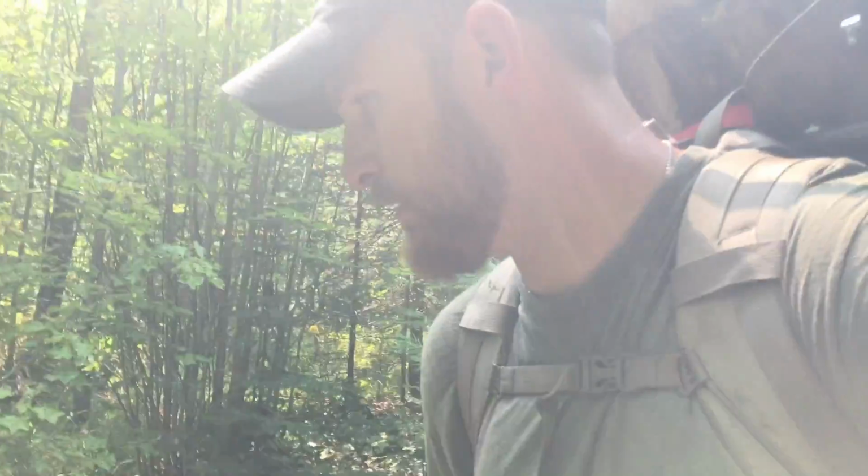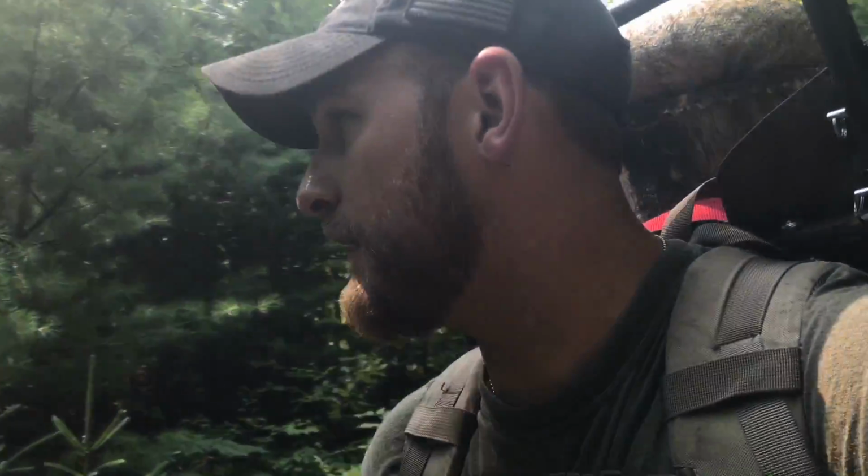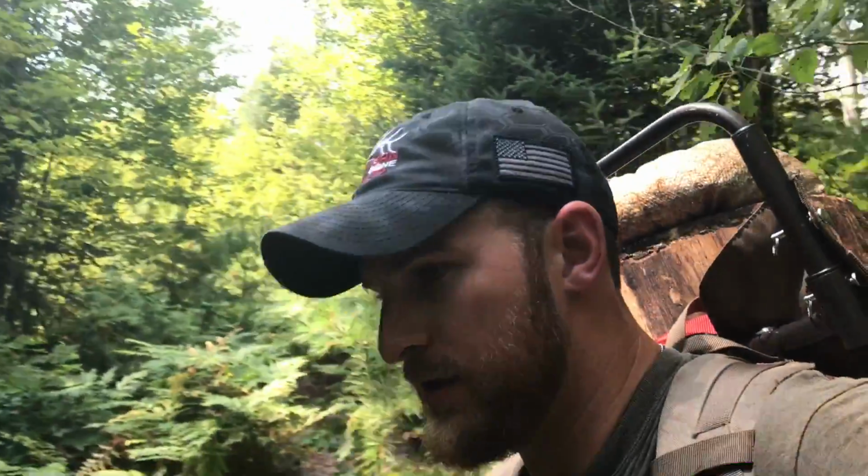This spot is actually where Matt shot his bear a couple years ago, a 187 pounder. It's always been a good spot. There's a huge swamp over there, and all them bears seem to just hide out in there. So yeah, we'll get this one set back up, check the trail camera.